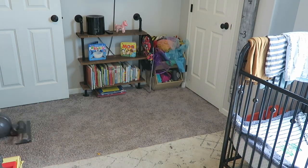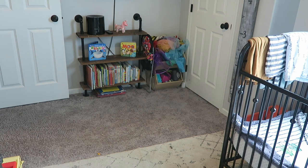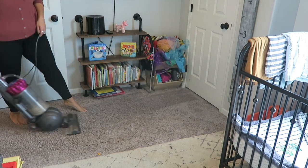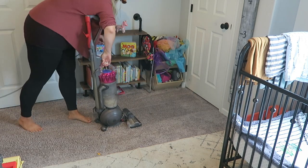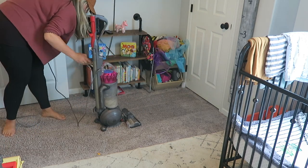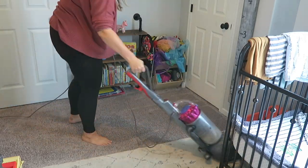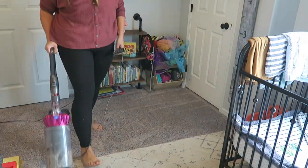And the kids' room just gets so messy. They love to eat goldfish in their bedroom. And I am a sucker. I just let them do their thing. I let them eat goldfish and play and watch movies in their room. And it just gets so messy so quick. I need to stop letting them eat goldfish in there because I feel like that is definitely a big reason why it gets so messy so quick. But just a couple things I wanted to mention here.